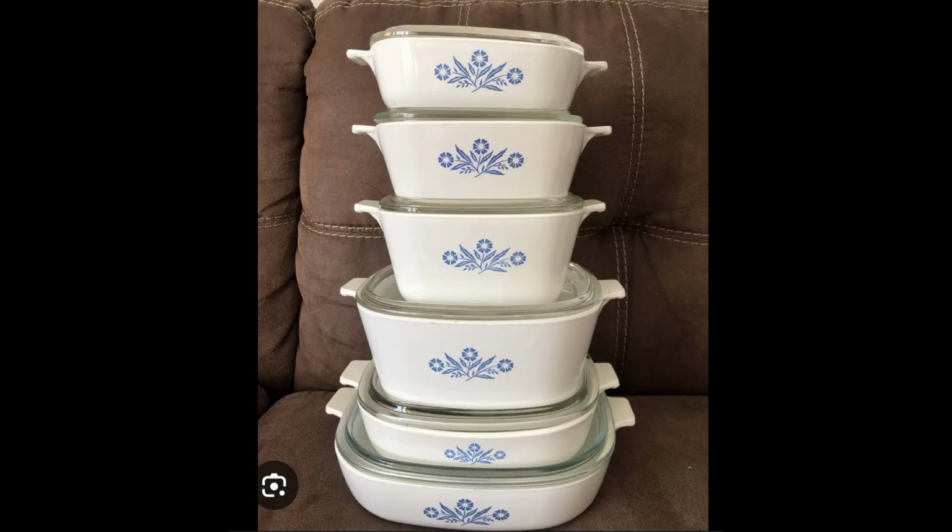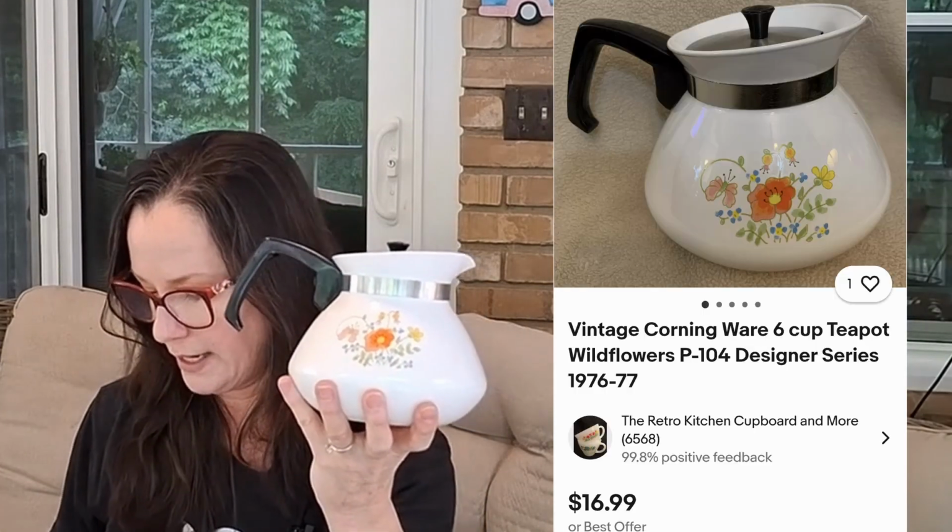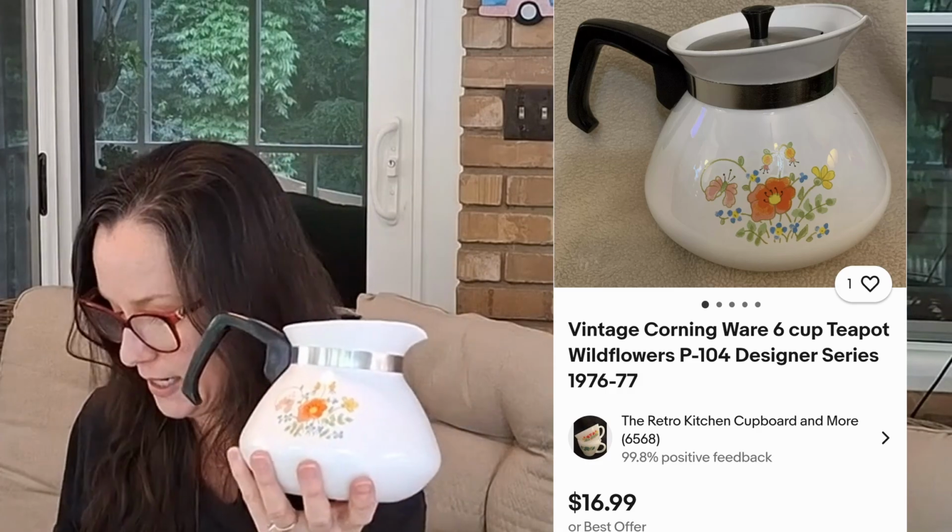Now this one needs some cleanup. Ew. It's really fairly dirty on the inside. I hope I can get all that gunk out. I don't know if you can see that. And then the top also needs to be shined up. Maybe I'll try Brasso on this, and I think it will look really nice. So this was $5.09, and based on my research online, assuming I can get it clean, this should sell for $28.